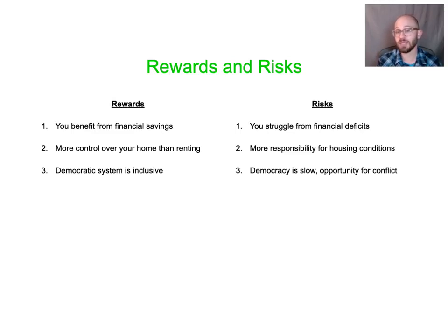And that's basically a dictatorship form of decision-making. In a democratic form of decision-making, people are included in the decision-making process, but that process can be slow, so a decision might take longer to get made, even if it's an urgent one. And there's also, because you've got more chances for people to say what they think, and more chances to disagree or debate a solution to a problem, that means there's more opportunity for conflict between the neighbors.